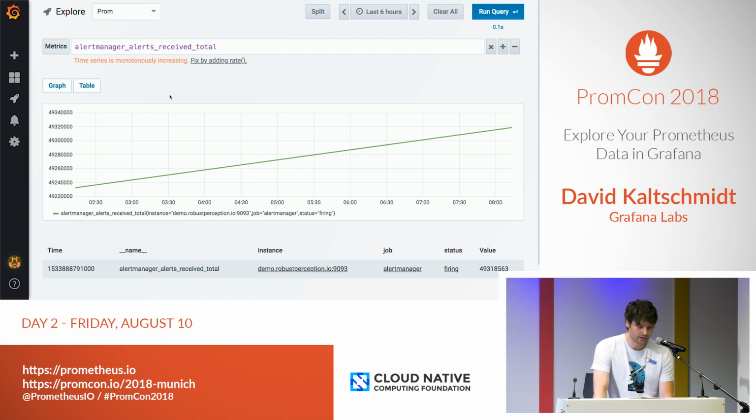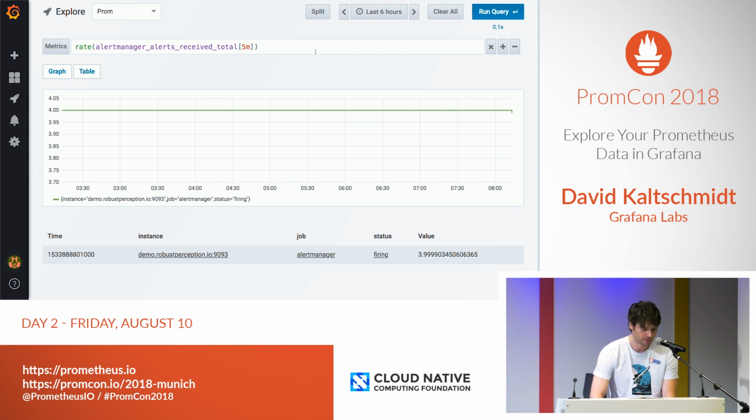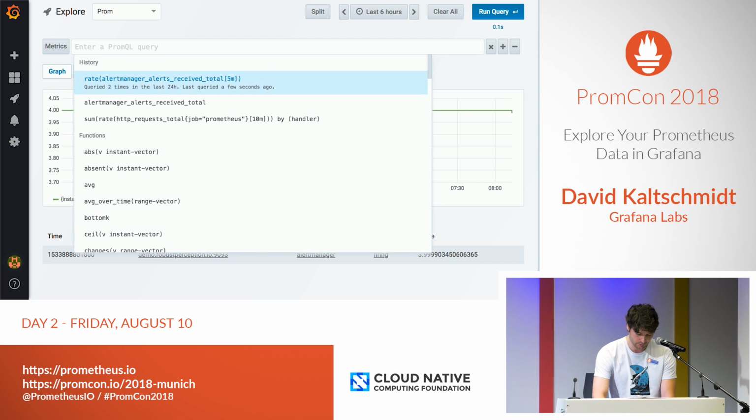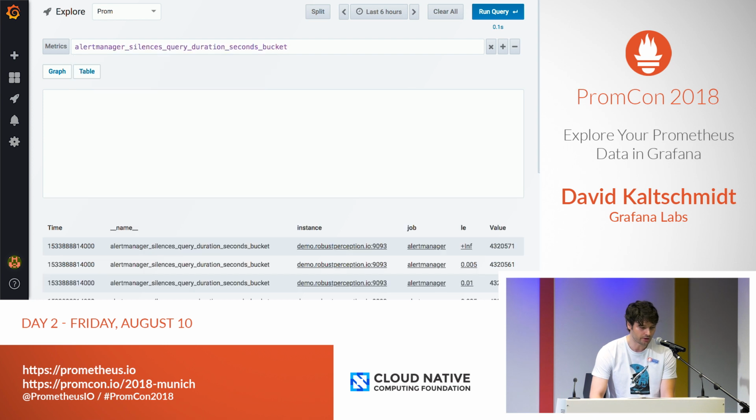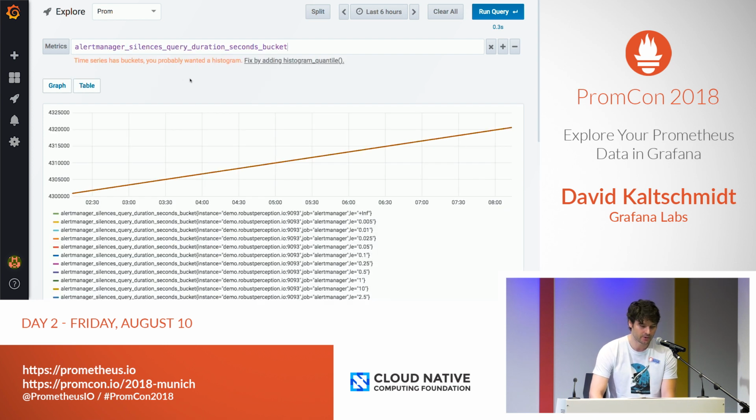And then it's like, this is a time series that's monotonically increasing. Maybe we should apply a rate function, right? So then you just click this, and then boom, that works. Okay. So same thing for anything with buckets. All right, there's a lot of buckets here. Maybe we should be histogramming this.